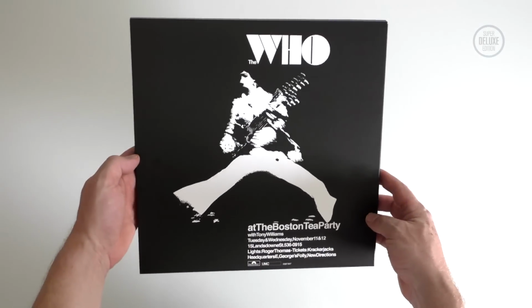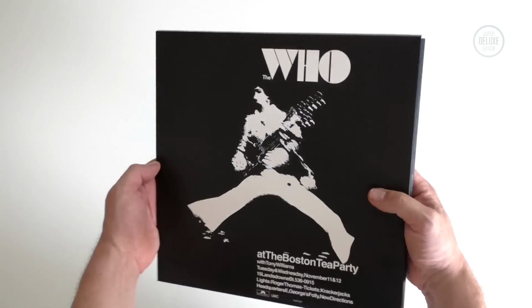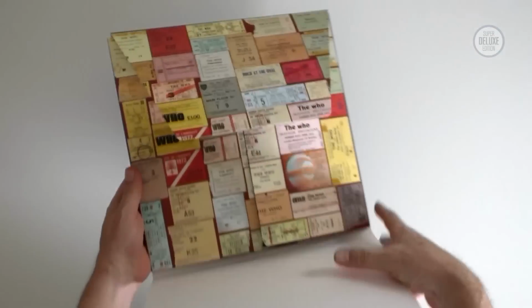This is discs 7 to 11. So that's the disc. It wouldn't be a super deluxe edition box set without a bit of replica memorabilia, and that's what this big wallet's about. It actually says it on the side there, memorabilia. So this flap opens.